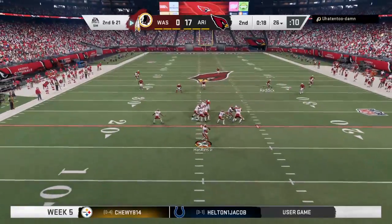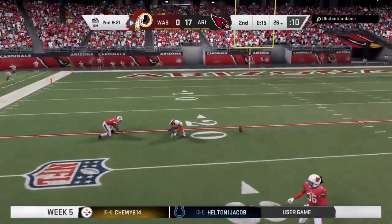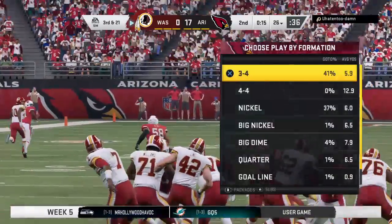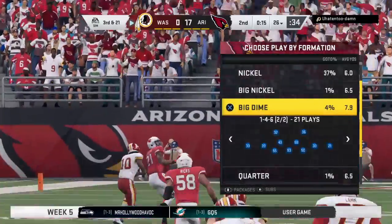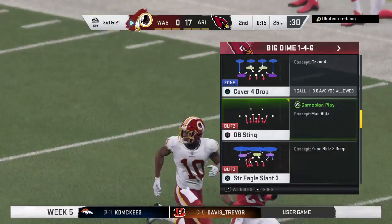Another try after the first down sack. Haskins, he's going to look deep down the field. And it's knocked away and incomplete. He was looking for Paul Richardson there. And it's third down. He was defended by Patrick Peterson.